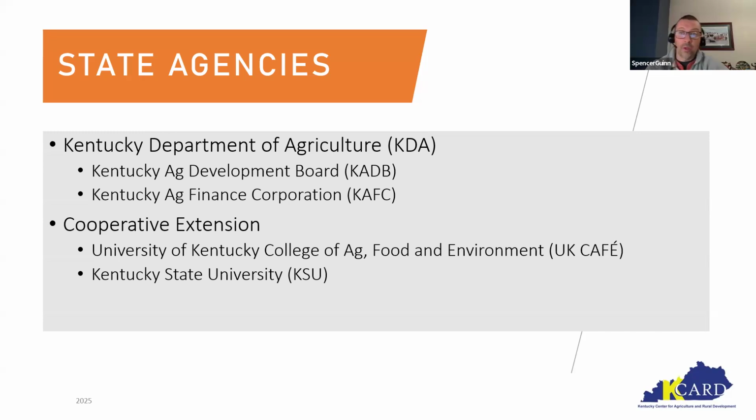And then usually the deal with that is you get a lower interest rate than you would from a commercial lender for that portion that Ag Finance underwrites. So let's say in the case of land, if you wanted to buy a farm, their max lending is $500,000. They will give you $250,000 of lower interest money to join in with the other 250 from another bank. So that's kind of what it does.